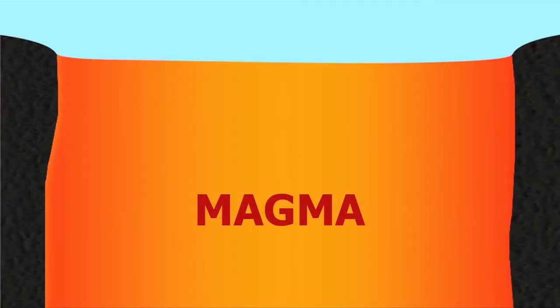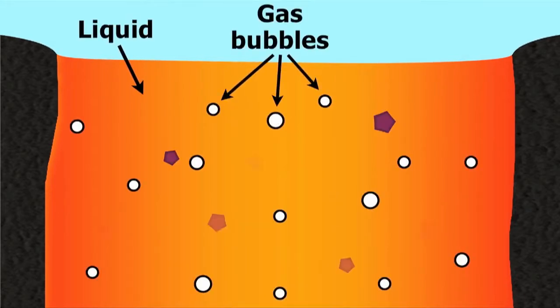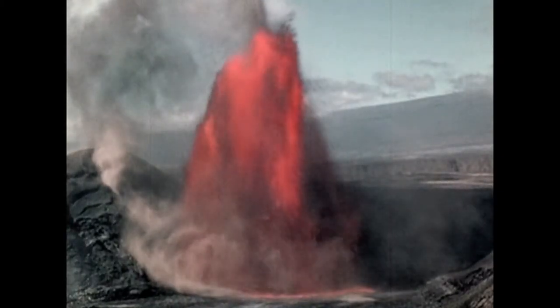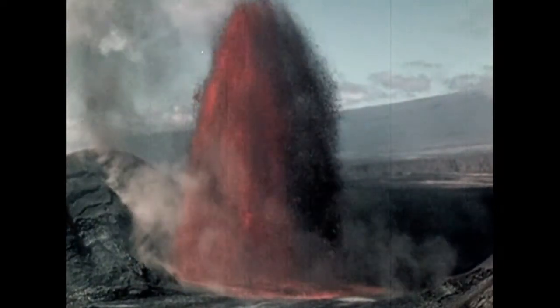The microscopic textures of the rocks show the conditions in the magma just before it came out of the ground. Magma is a mixture of liquid, bubbles, and solid bits such as crystals and rock fragments. After the magma leaves the ground and becomes lava, the liquid part hardens into glass, which holds the bubbles in rigid shapes. We can see that the fountains have left their characteristic signatures on the particles themselves.